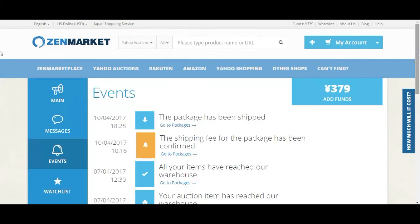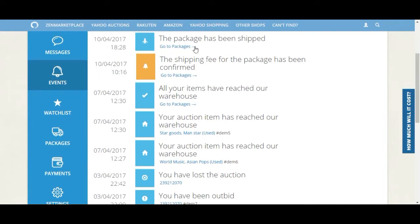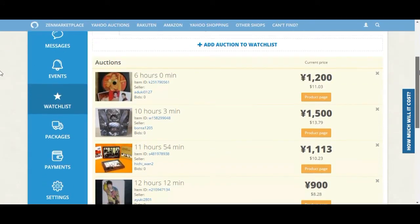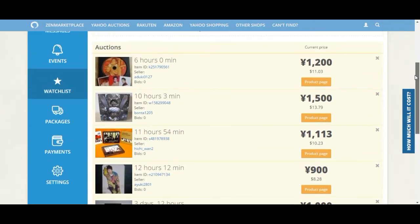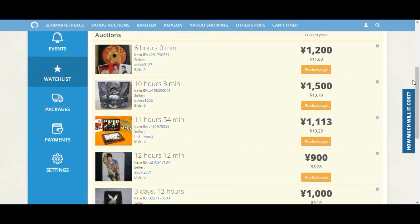Events, pretty much self-explanatory, tells you what's been going on. So, your auction has reached the warehouse, we've lost an auction, you've been outbid, things like that. Watch list, items that you can add that you want to see how they're doing, like bid-wise and things like that. I do have a couple of items in here, but they're not items that I particularly want, though I will come back to them later on for examples.